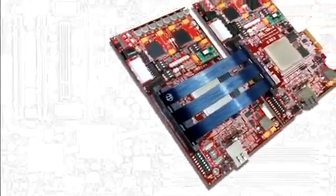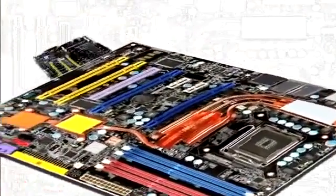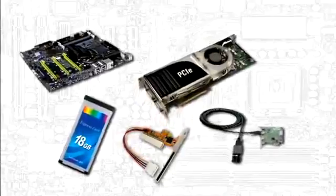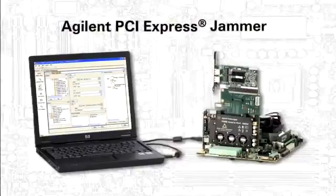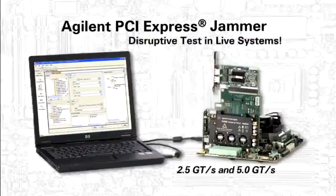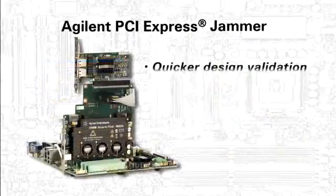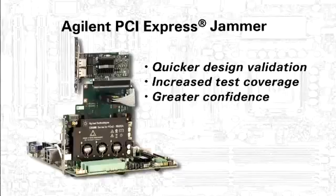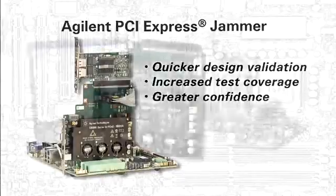With the number of PCI Express systems, devices, and supported applications growing, so increases the challenge to design more reliable systems able to interoperate with the exploding number of PCI Express devices. Agilent's PCI Express Jammer is a breakthrough for PCIe testing designed to increase test coverage by performing disruptive testing in live systems. The Jammer will help you validate your designs quickly and effectively and increase your test coverage. The result is greater confidence in your product's reliability without costly product recalls.